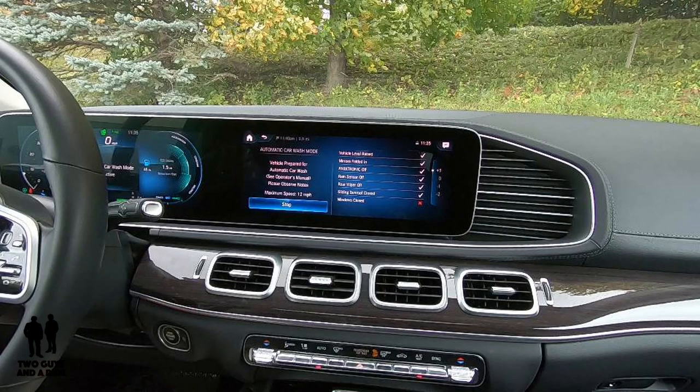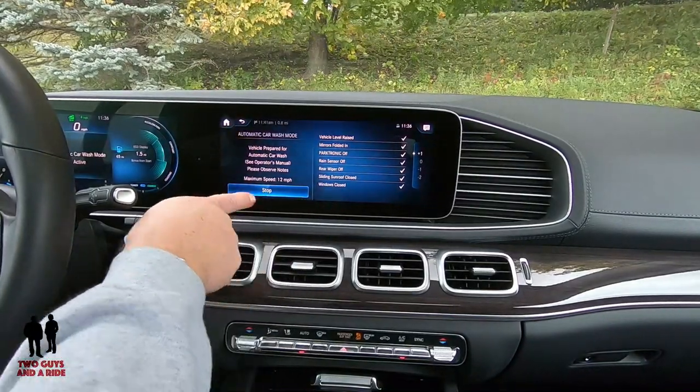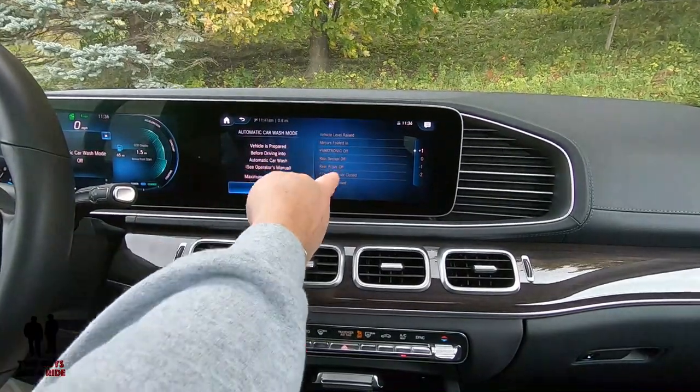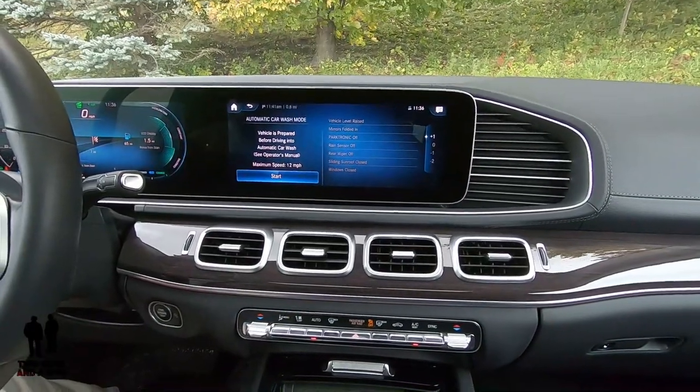Huh, that's interesting. So my windows were closed, but they were open just a gap, and so it gave me that red X saying you need to raise them. So then I had to grab the window switches quickly and just raise them. And then it was done. And now it's ready. That's just awesome. And then whenever you're done, you just hit stop. It unfolds your mirrors. It turns everything back on again for you. That's really nice. I like that.